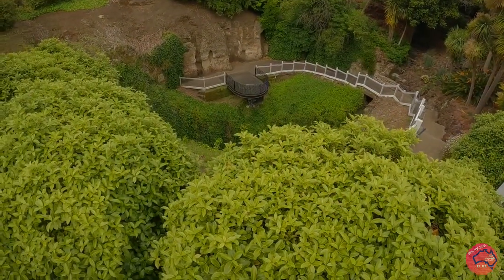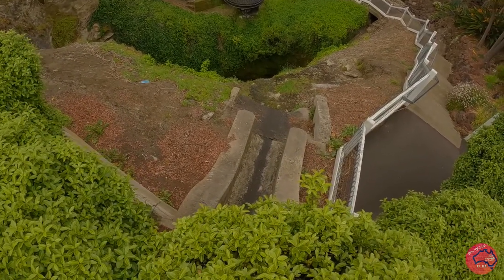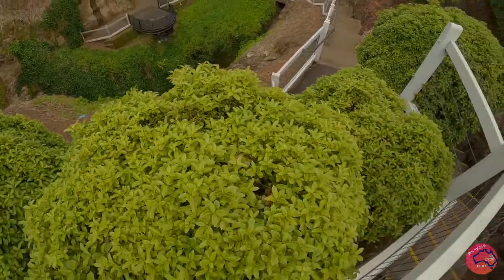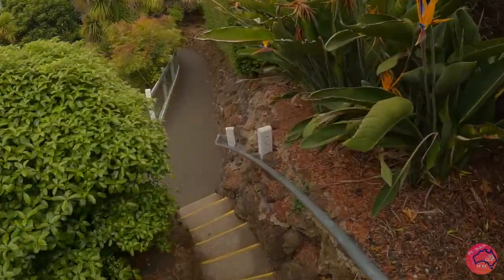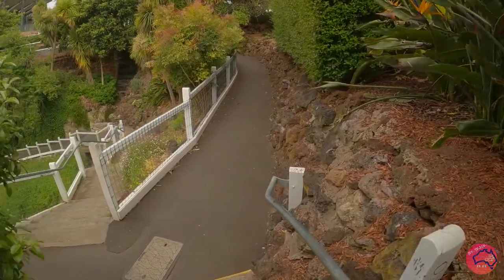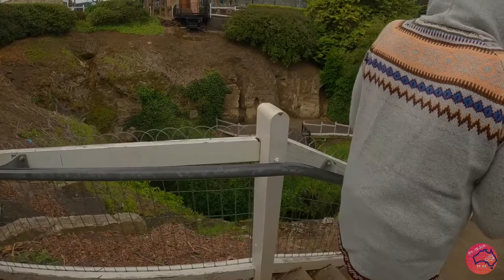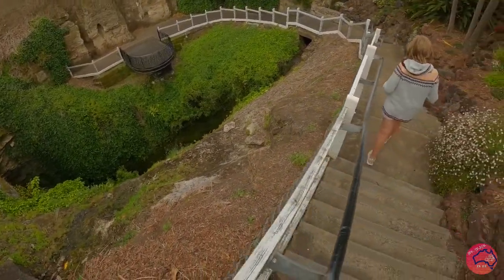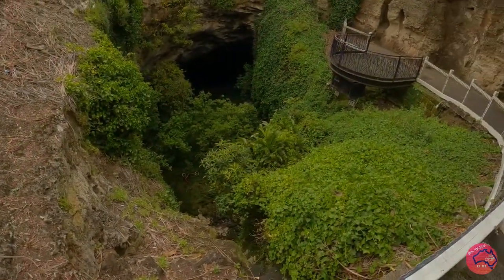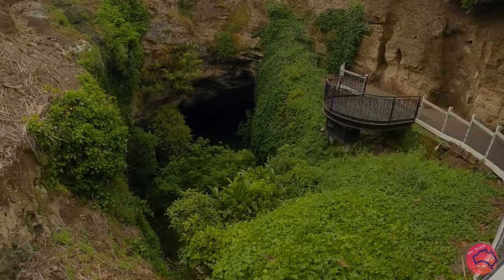So we are going down there. We're going to check it out. That looks like a deep hole. Oh, there's a scooter down there. Look at this big cave. You can get down through there.